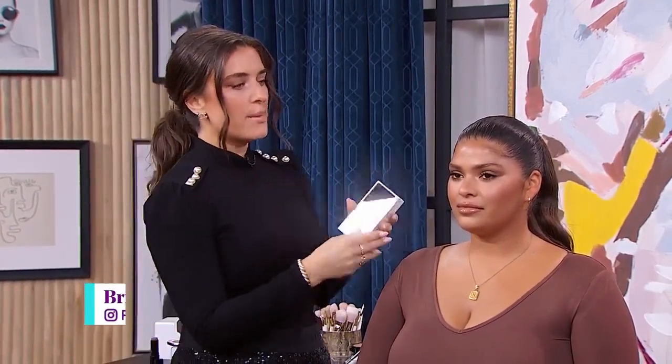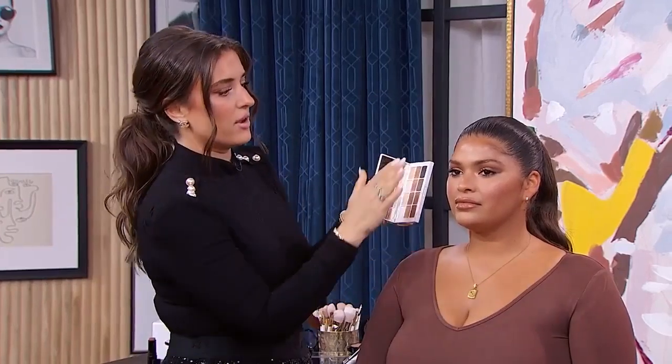It really is like the tone of coffee, espresso, latte, that caramel color, but it's all over the face. So you have it on the eyes, and close your eyes, you have it on the cheeks, and you have it on the lips. So that's really what the trend is all about. It's a mix of mattes and shimmers.